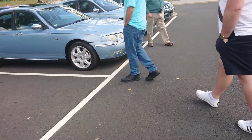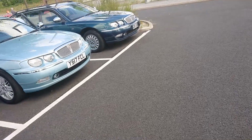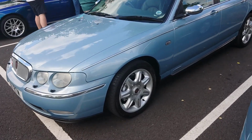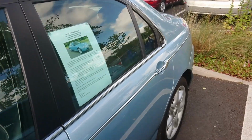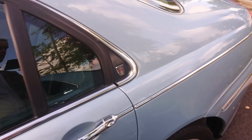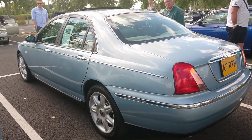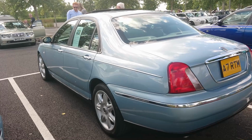Very, very good. Right, torpedo badges going on here. Have we got torpedo badges all the way along? Yes, we have. Very good. 2.5 KV6, very nice. This is, oh, it's a 1999. Yeah, it's a Cowley one. It's got the black sills. Very, very nice. Connoisseur SE. Ooh, yes. In Wedgwood Blue, I think the name of the colour is.